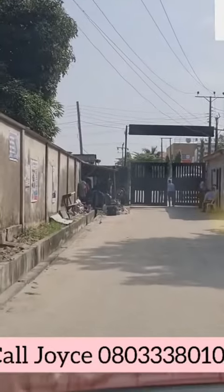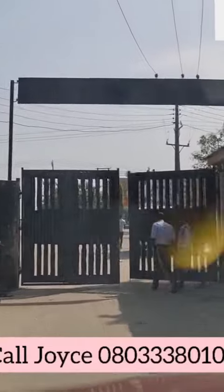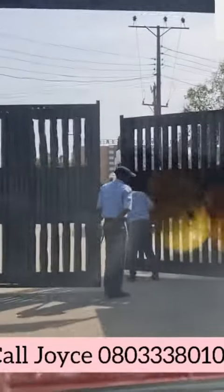So I'm going out of the estate again. You can see that Peak Prime is in a secure estate, a good place. You have security around and it's just facing the road. So guys, call my numbers and come invest here. Thank you.